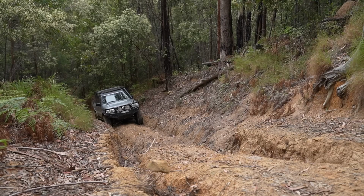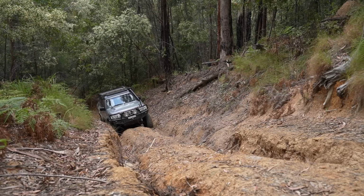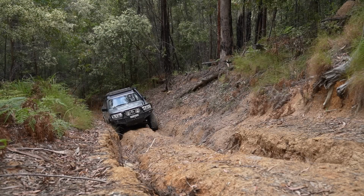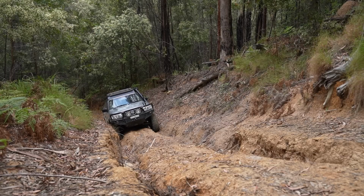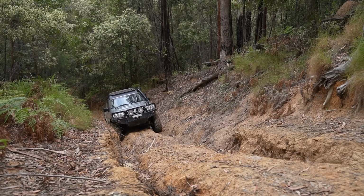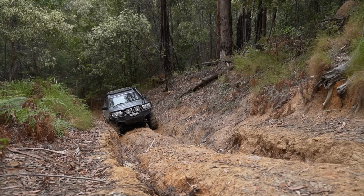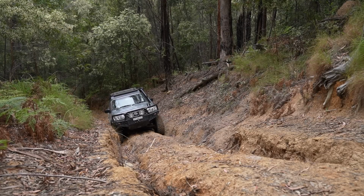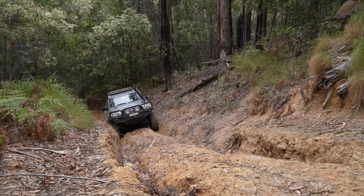This next section of track was where we were about to spend a long time. No one had driven it in ages, the ruts were very deep, and both my diffs were just smashing into the ground the whole way up. And I couldn't really give it much momentum because the driver's side of the car was so close to that bank, and if I hit it too hard, I was concerned I was just going to smash that whole side of the car into the bank.